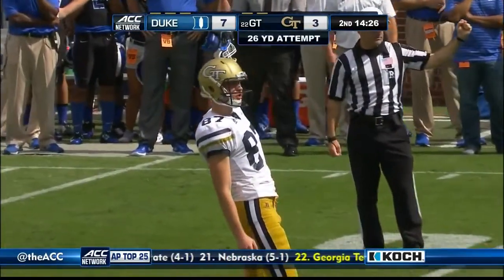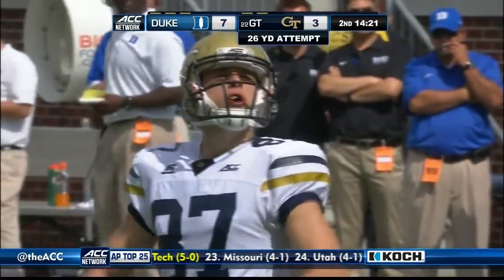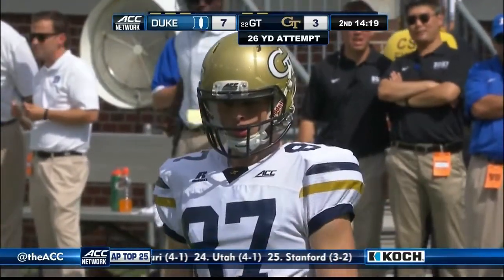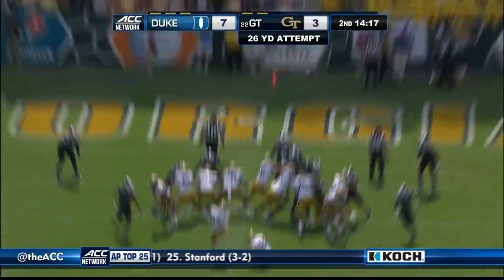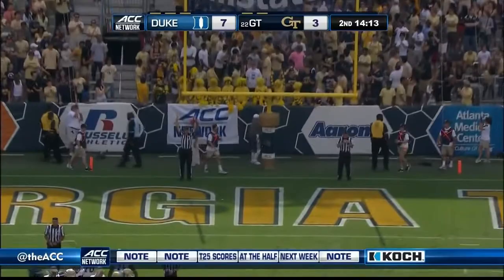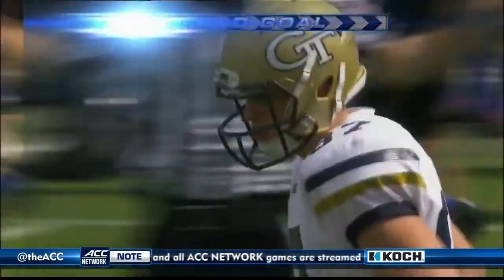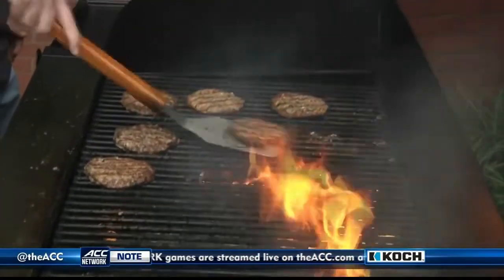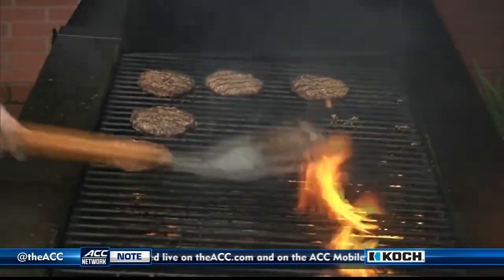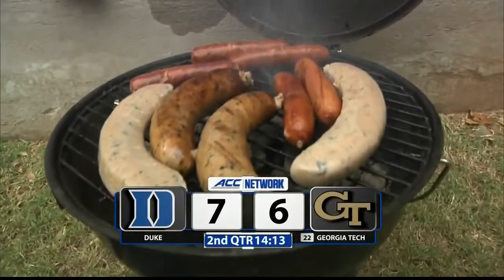So Harrison Butker comes back on. He had a 27 earlier. This is from 26 yards. Trying to go 3 for 3 this year from this distance. And he's good. It's everything we expected. As the tailgating continues outside, the game inside is a humdinger.